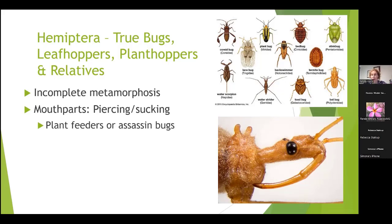And these guys all have an incomplete life cycle. So the babies look similar to the adults, just not quite there with the color and whatnot. They have piercing and sucking mouth parts. So they're going to pierce into either plant tissue, skin, another animal, an insect, and suck the juices out of it. So they can only feed on liquid food.